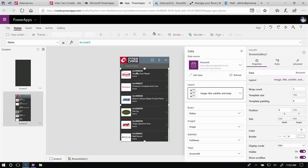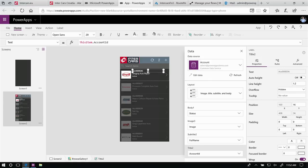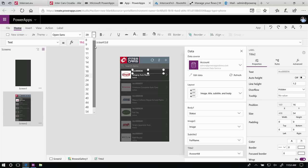Now, that means I can do advanced things, but it also makes the simple easy. I can format a list very, very easily, right? And all of my Office skills apply here. I can go make a box bigger.